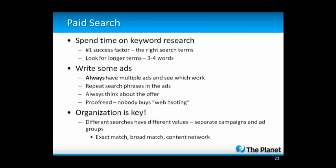And I focused most of this section on paid search just because I think it's the best fit for a hosting business, although not the only one. And it's also, frankly, the most deceptively easy thing. It's really easy to set it up. It's really easy to spend a lot of money and not get much if you make some basic mistakes with it. So I want to dive into this one a little bit more deeply.